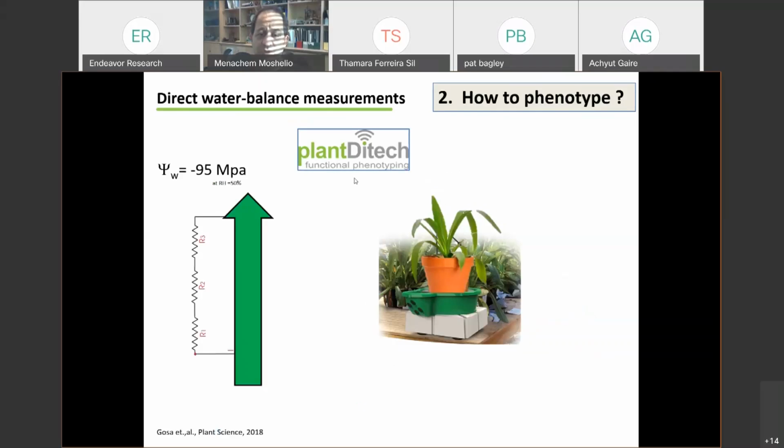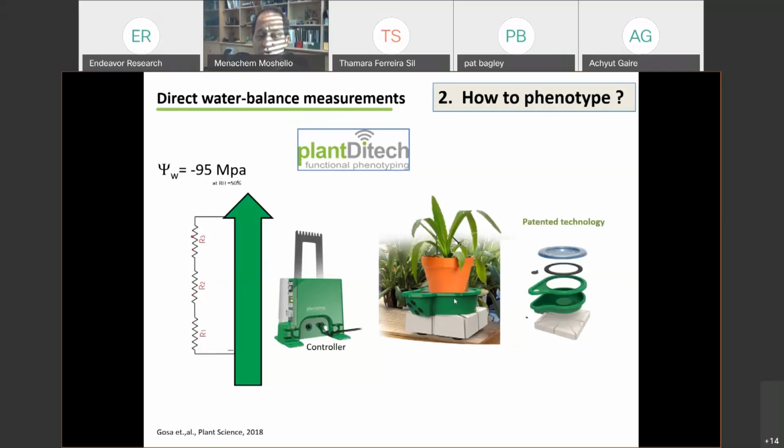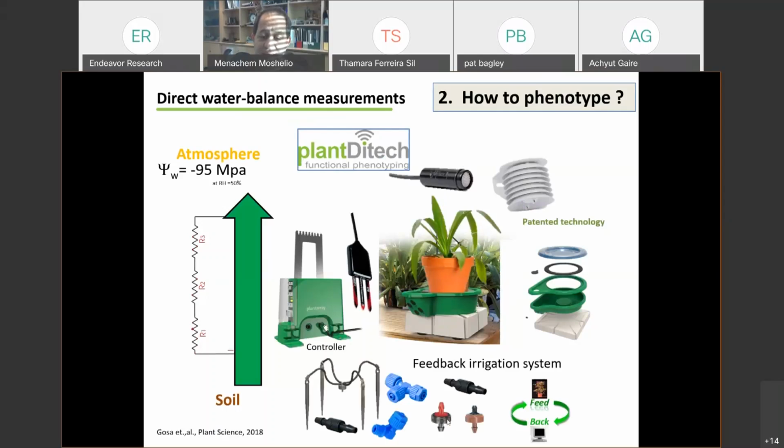So we use a much more modern system from a company called Plant-DiTech, which actually helps us do the functional phenotyping using all kinds of plastics and a controller. This system actually controls the soil water, measures the atmospheric condition, and allows you to do feedback irrigation for each plant separately. So the system measures for each plant in the array the soil, the plant, and the atmosphere in one continuum, and it does so every 3 minutes. So we have a continuous measurement of the plant water balance.